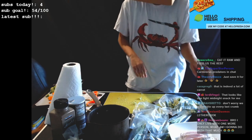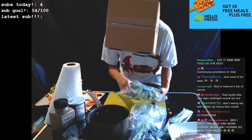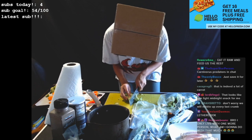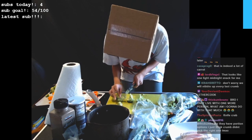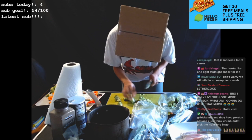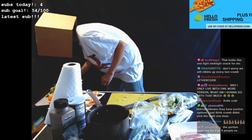I only live with one more person. What am I going to do with that much? Well, you can choose the portion sizes for yourself. It asks you how many you want, how big the portion sizes should be. I can't remember how big of a portion size I put.